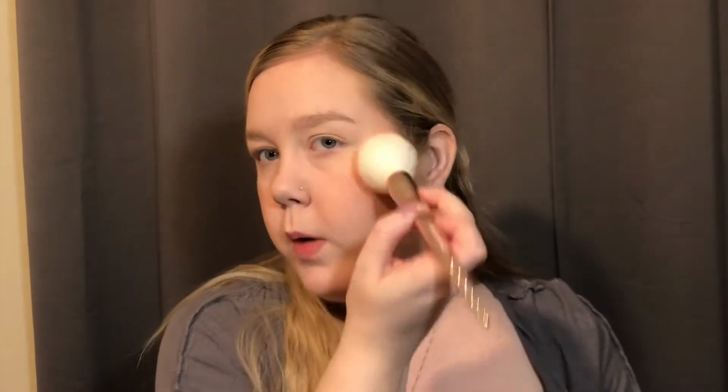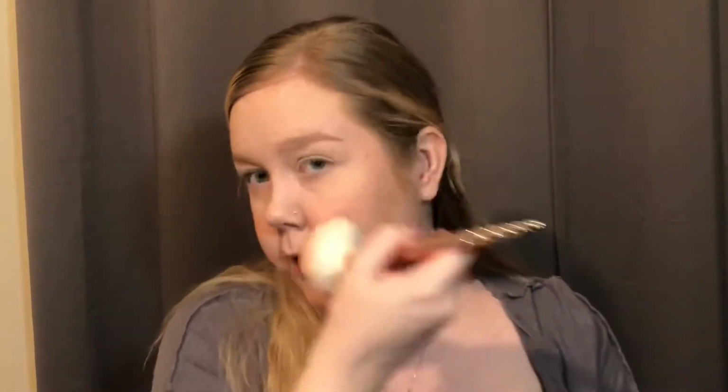Alright, so fluffier brush here for my blush. Tap, tap, tap. Ooh, I like that. Not overly pigmented, but you can see it. It doesn't take too long to build up. So it'll last you a while because you won't need a lot, but at the same time it's just that perfect in-between shade, and the powders seem to work well together, so that's great.